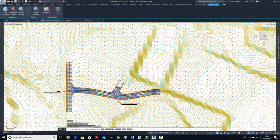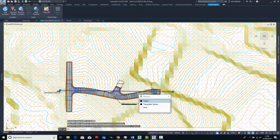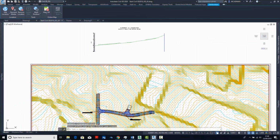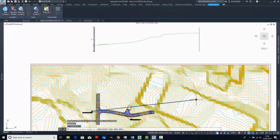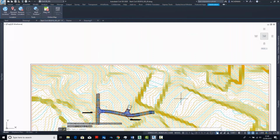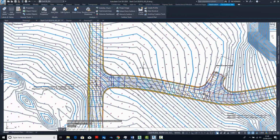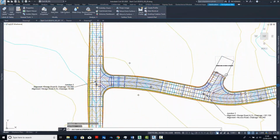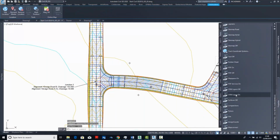Even going back to traditional CAD tools, if I took a line across the road on the site, I can actually very quickly see my long section. So I can get quick visual inspections of that very, very easily as part of the process. Again, I can change that surface back. All the objects are actually intelligent. They are 3D. We're only looking at it from a plan perspective.